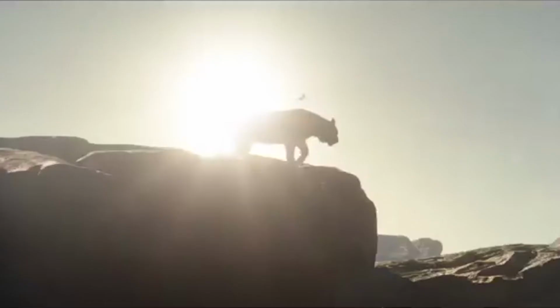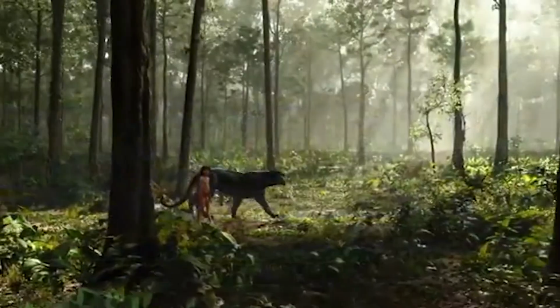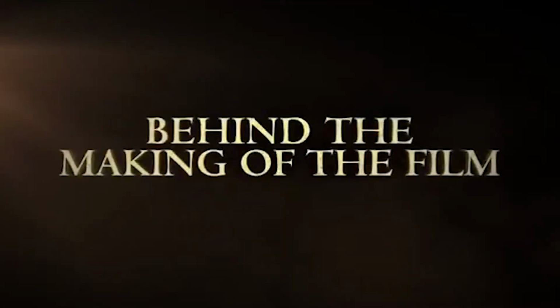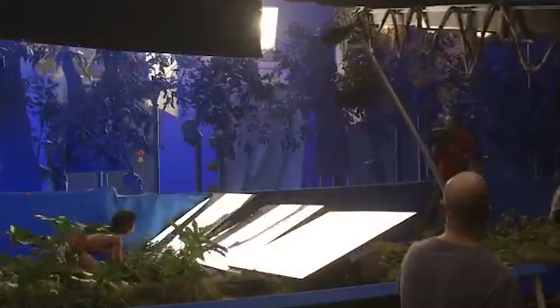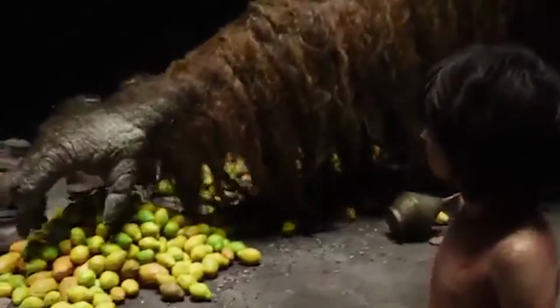The goal here is for people to not know what's real and what's not real. Where the set ends and where the CG begins. But that requires a tremendous amount of care. Every single shot requires hundreds of people. I feel confident that we're at that threshold, that with the proper planning, we can achieve naturalism. And for me, that's exciting.